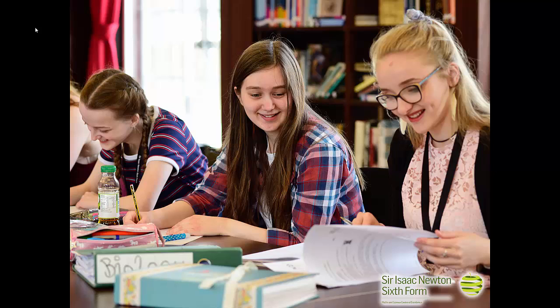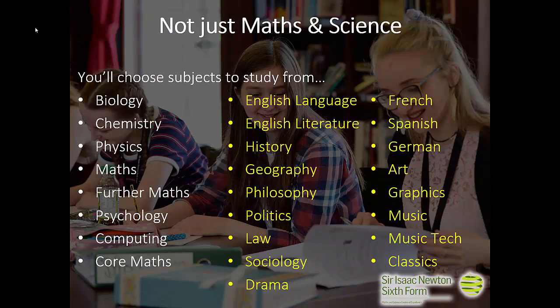Here's some of our students working in our library area. The subjects you can study are these ones here. The ones on the left in white are the ones that you'll study at Sir Isaac. The ones in yellow are the ones that you can study over at Jane Austen. And the clever thing is that you can mix and match. If you were to choose 2 at Sir Isaac and 1 at Jane Austen, you'd be a Sir Isaac student. If you chose 2 subjects from Jane Austen and 1 at Sir Isaac, then you'd be a Jane Austen student. There's no need to apply to both schools. In terms of enrolment, we treat it all as one big school.